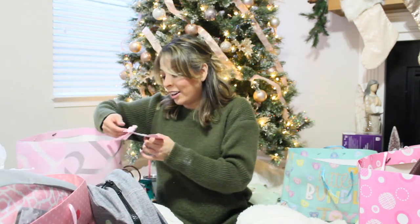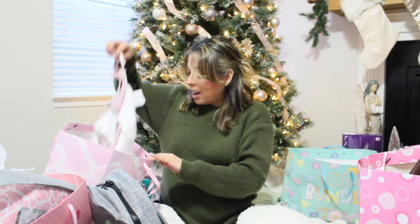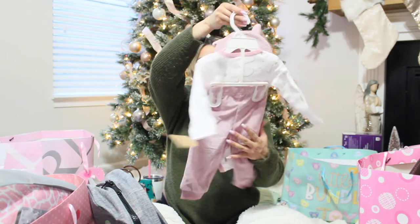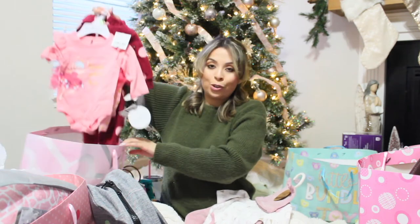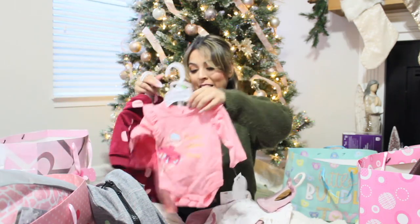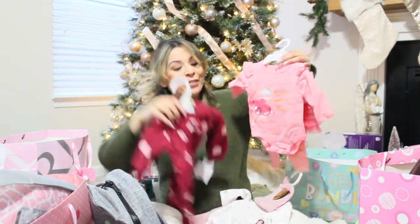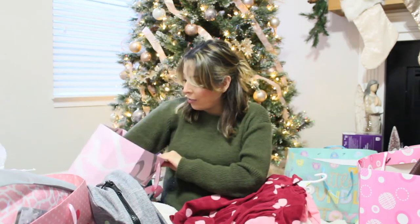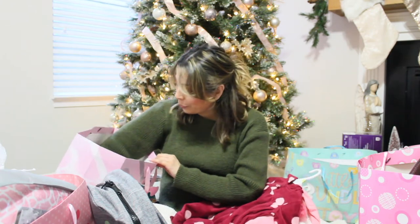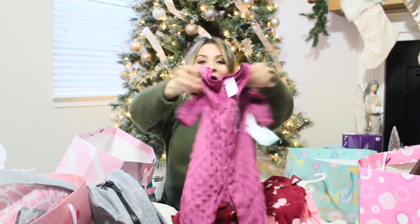This one here is the Krista también. Krista, thank you so much. Here's more cute little sets for her. You're so thoughtful, and we just truly, truly appreciate it. More little sets. Oh, these are so cute. Oh my gosh, how cute. I cannot wait to have her wear all of this. Oh my gosh, you guys. You guys, how cute. And, with the little onesie here.